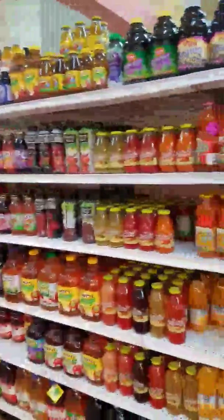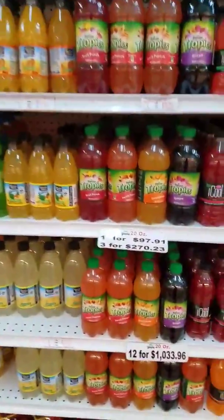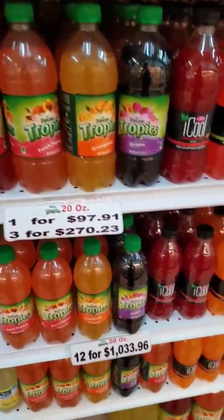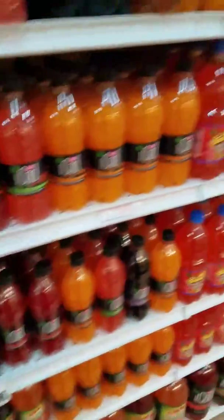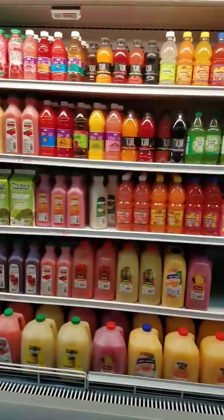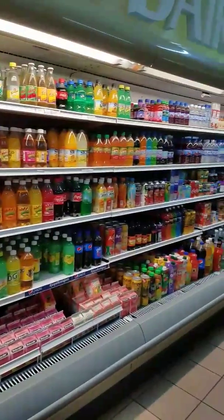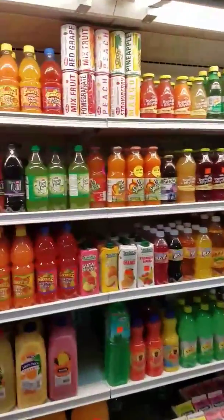Okay, this is the next day, and this is one of the local grocery stores. I had never been inside of a Jamaican grocery store before, and one thing I noticed is that they have so many varieties of juices. Oh my gosh, look at this, all different flavors, papaya, mango, pineapple, anything you could ever want in a juice. I guarantee you will find it at this grocery store.